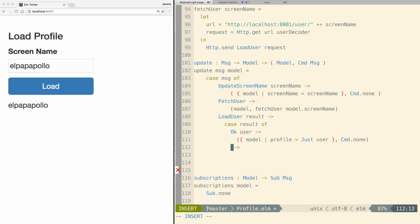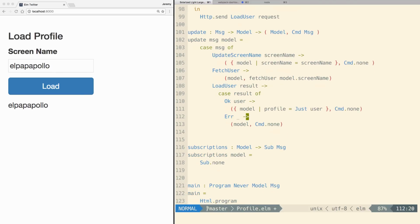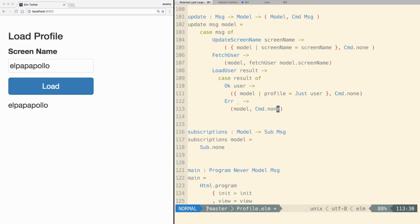And then I'm going to cheat a little here. For the error case, since we don't have time to really dive into writing code for it, we're just going to ignore it. But we would definitely want to handle that case and do something. And so we'll just return the same state and not issue any new commands.